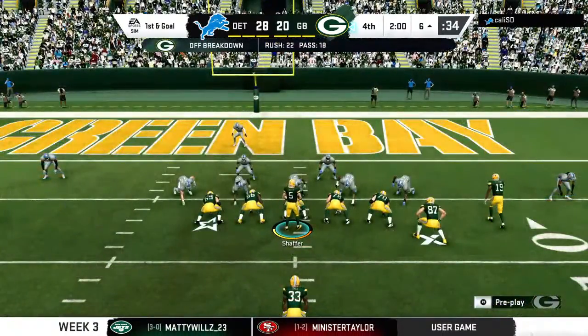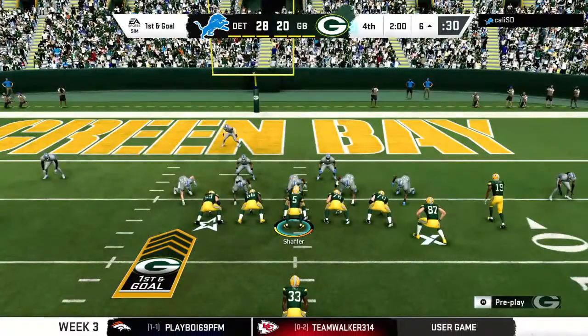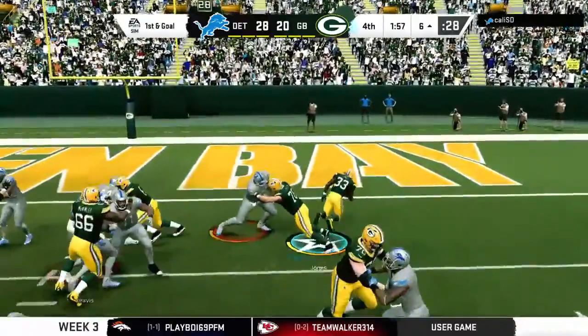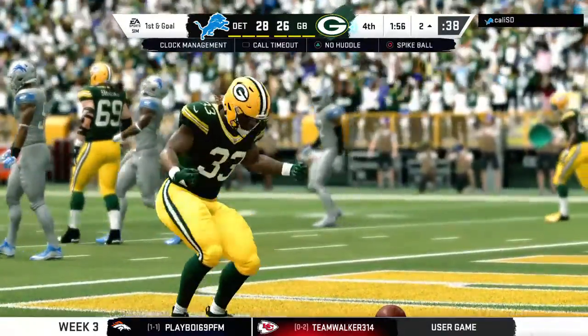So it's Packer football here as we welcome you back. And let's see what they've come up with offensively after having time to talk it over. They'll try and run for it on 1st and goal. And he will get this into the end zone.